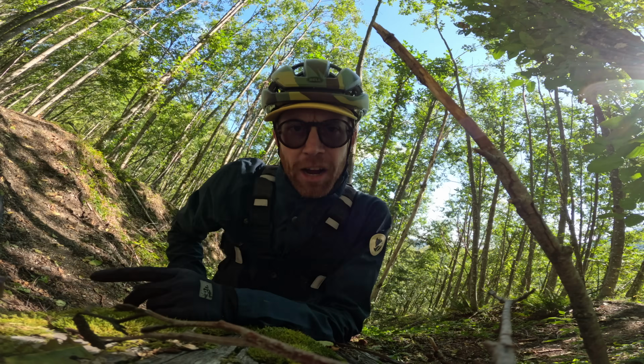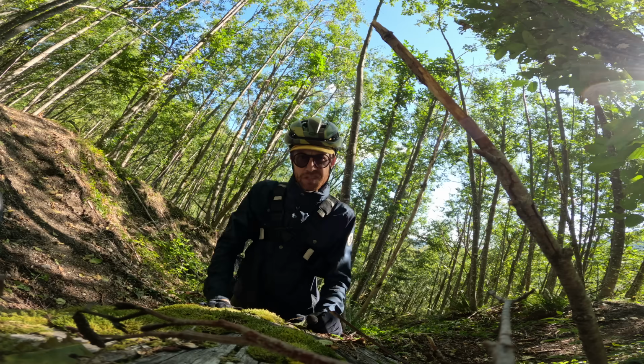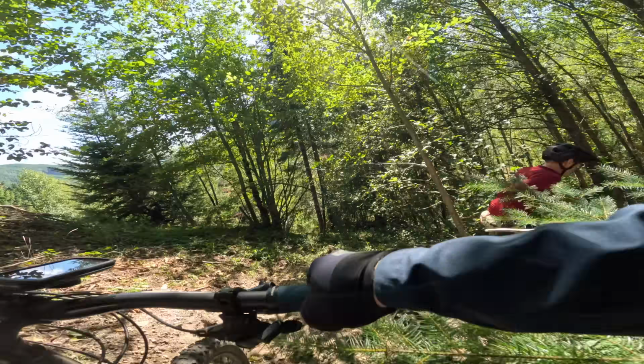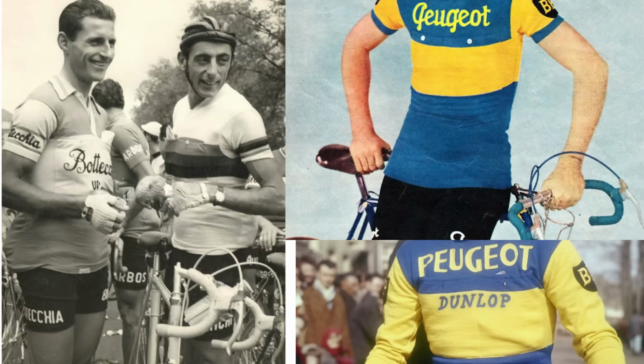It's got two chest pockets and one of them has a zipper that fits your phone, which is secure. The chest pockets also harken back to old school cycling jerseys, where the pockets used to actually be on the chest.